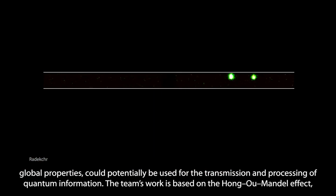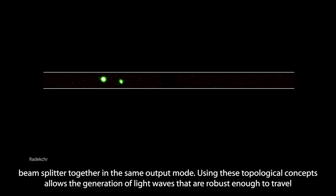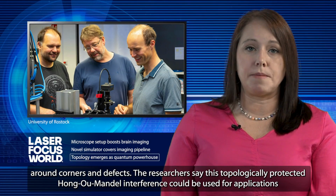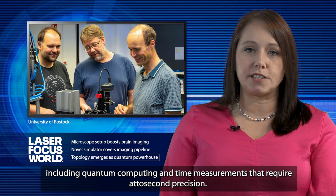The team's work is based on the Hong-Ou-Mandel effect, an interference effect in quantum optics that occurs when two identical single photons enter a beam splitter in separate input ports and later exit the beam splitter together in the same output mode. Using these topological concepts allows the generation of light waves that are robust enough to travel around corners and defects. The researchers say this topologically protected Hong-Ou-Mandel interference could be used for applications including quantum computing and time measurements that require attosecond precision.